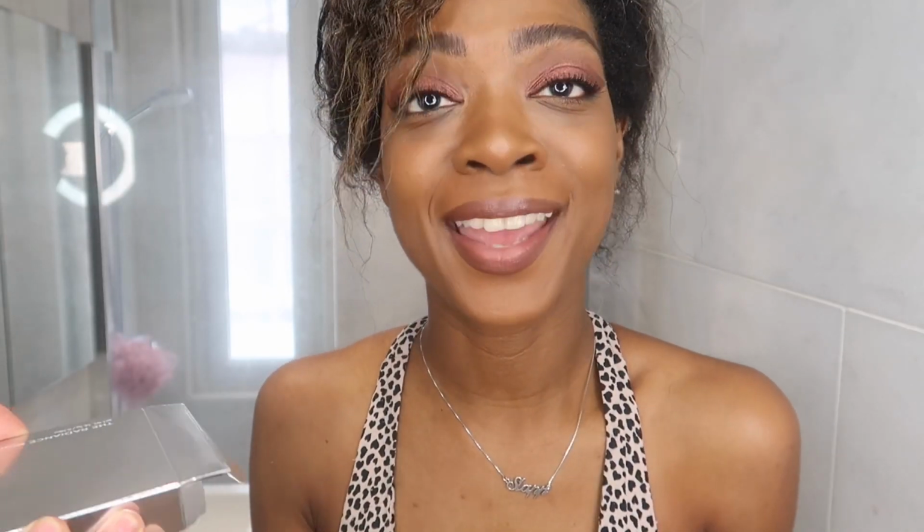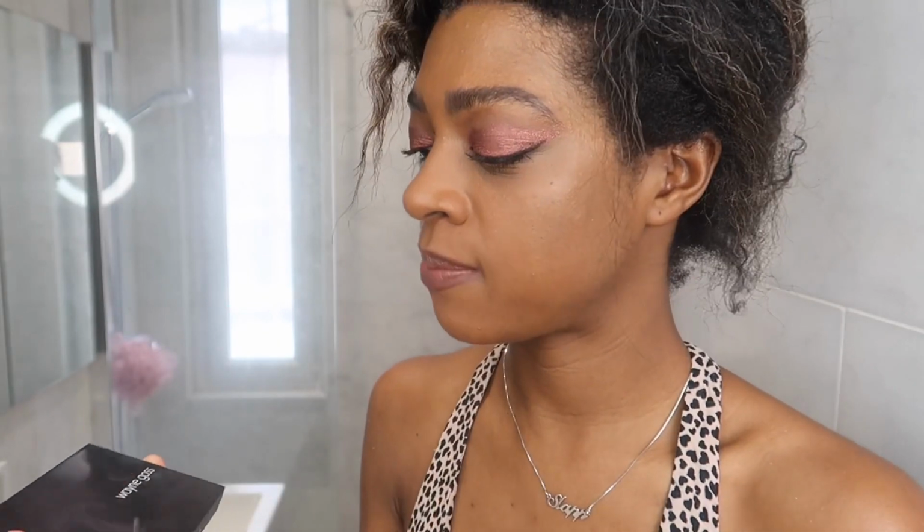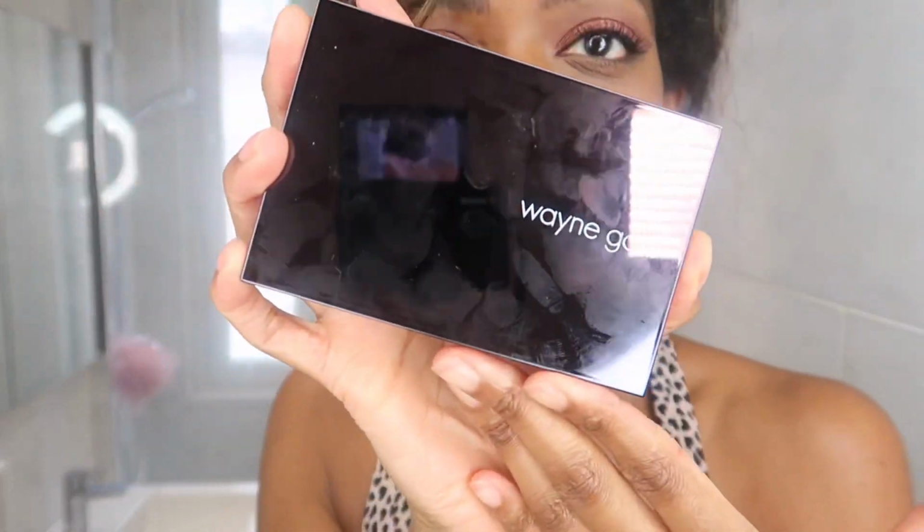That is the packaging. I do really like the external packaging. It reminds me a lot of the Patrick Ta one. It is metallic. The Patrick Ta one was rose gold and this one is silver. I think this palette's cool. It's kind of like a dark onyxy shade. It's like a really deep, almost black, but not quite black color. Also equally fingerprinty as the Patrick Ta one, so no change there.